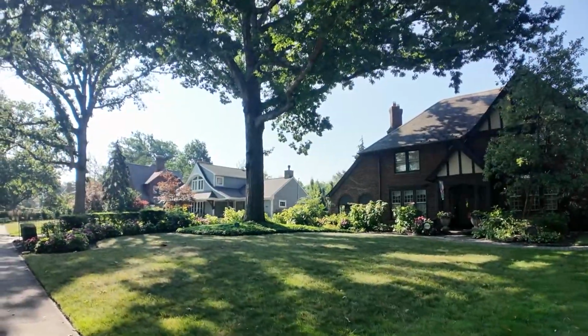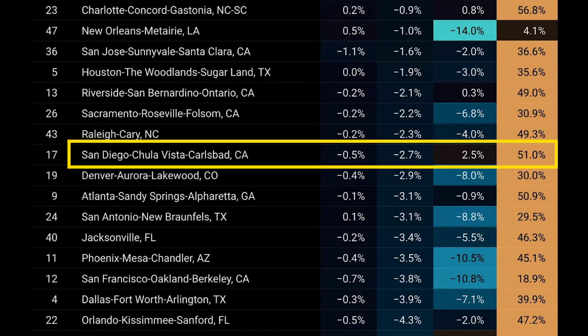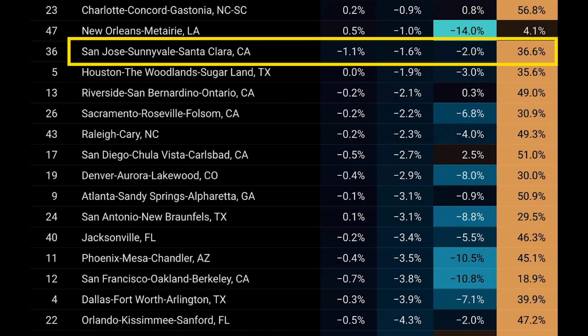Let's get back to the rankings. Even with the price drops, the price in San Francisco is still 18% higher than in 2020. In San Diego, it's 51% higher. Sacramento is 30% higher, Riverside is 49% higher, Silicon Valley is 36% higher, and Los Angeles is 40% higher. Prices haven't returned to 2020 levels, not by a long shot.